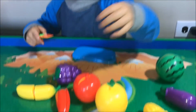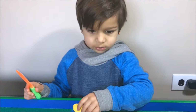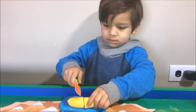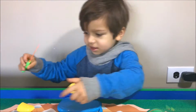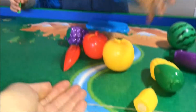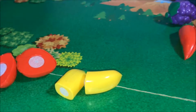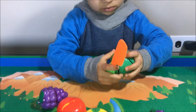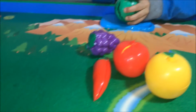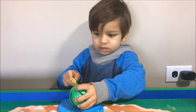Yeah, I'm going to cut a banana. Okay, the next fruit is banana. That's your favorite. That is my favorite. You're right. Banana is my favorite. Bananas and strawberries sound yummy. Bananas and strawberries are fruits. Banana, strawberry, and shake. You can make a shake from it.